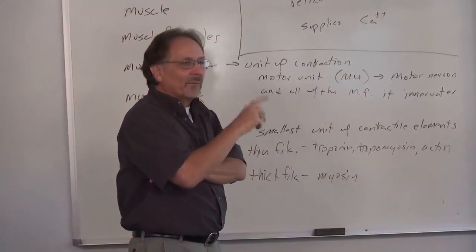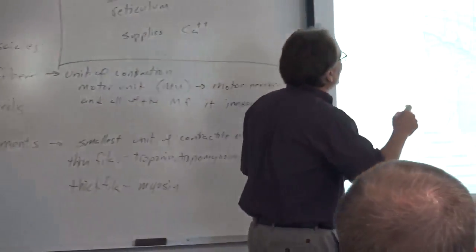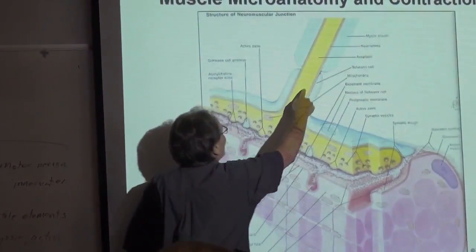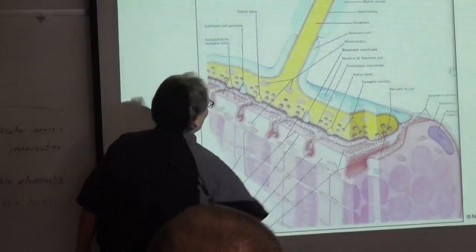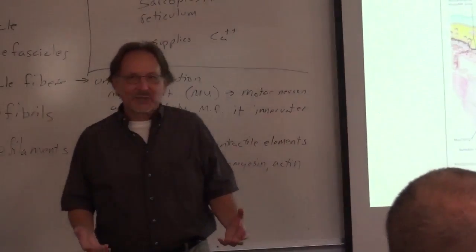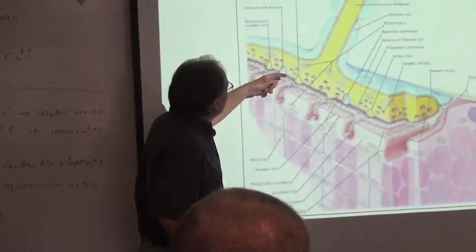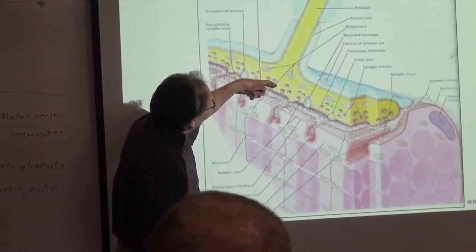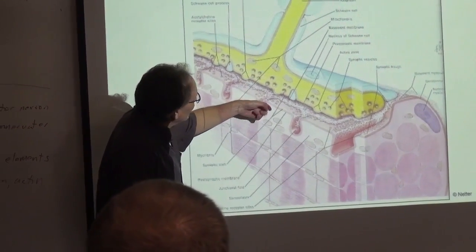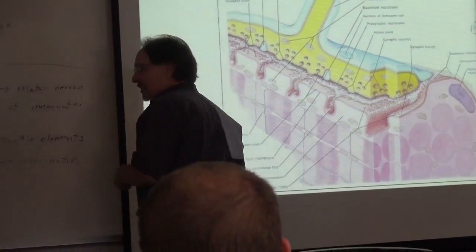So we have the sodium potassium pump that sends the nerve impulse along the length of the axon. It hits the motor end plate. Then it begins an entire new process in the muscle to cause contraction. So it has to send a neurotransmitter across the synaptic cleft to receptors on the muscle cell. The neurotransmitter is acetylcholine.